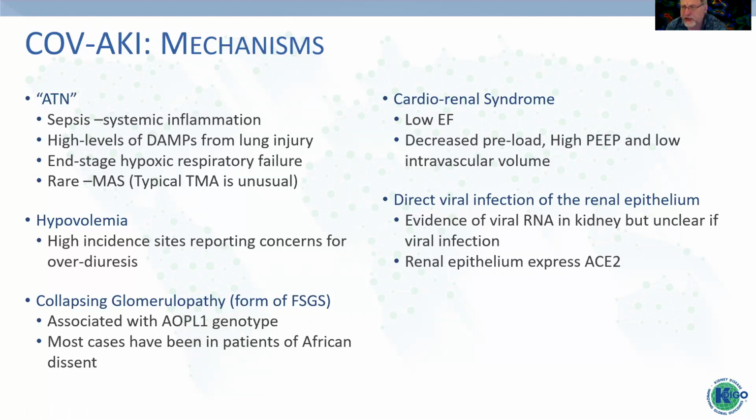Direct viral infection, I mentioned, is a potential concern, although not proven to be pathologic or pathogenic of acute kidney injury in COVID-19. However, the renal tubular epithelial cells do express the ACE2 on their membrane, such that the virus can gain entry into the cells, and there is evidence of intracellular viral particles that have been seen with this disease in some patients.